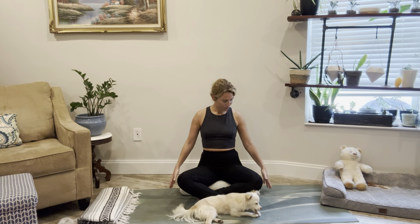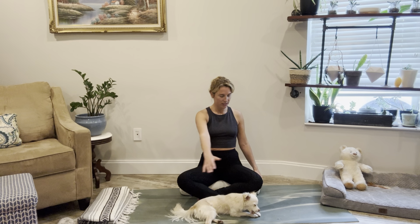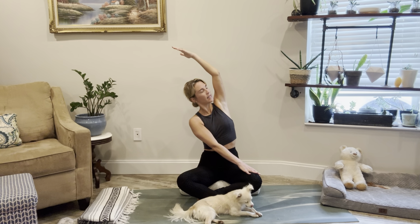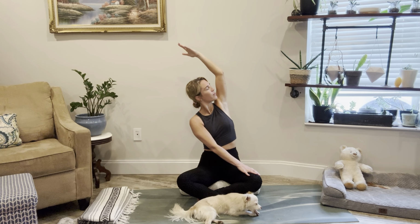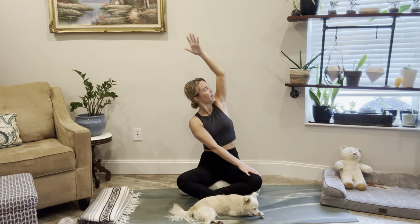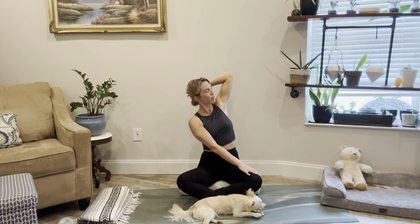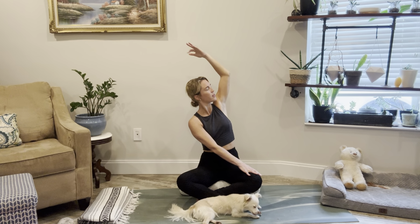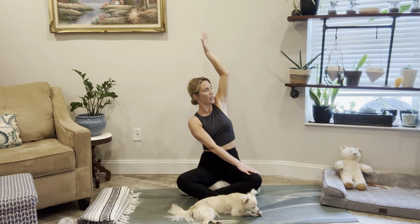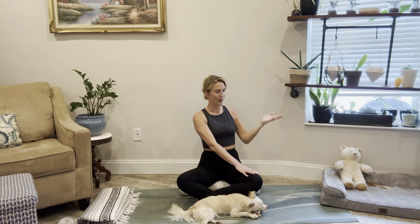Release the arms down. We're gonna take our left hand across the body to our right knee. And then inhale, lift that right arm up. Exhale, slow side bend here. You can look up at that arm. Wiggle those fingers, the wrist. Notice the stretch through the rib cage. You can take that hand behind the head for a little bit extra stretch here. Take two more breaths. And then gently roll that wrist, let it melt all the way down.